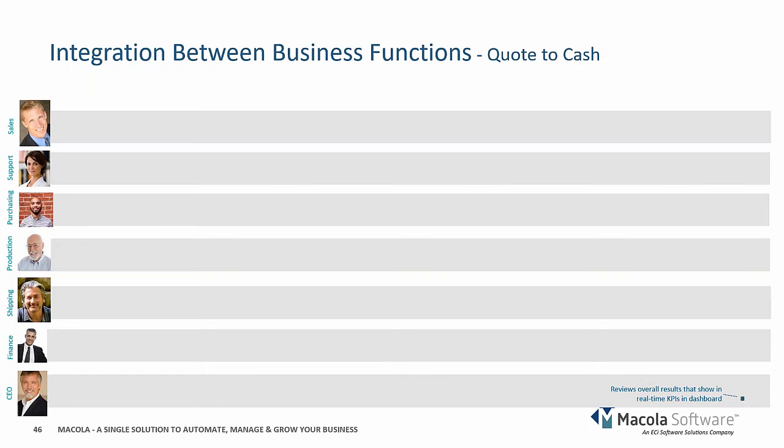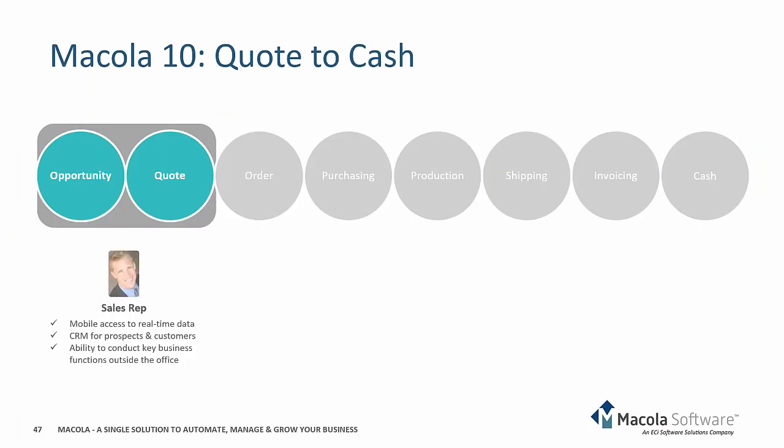So let's move on to the next part, quote to cash. Steve is going to show us the opportunity in quote, and we'll be looking at a sales rep. What is the sales rep looking for? First off, mobility: he has to have access to real-time data from anywhere. Second, he's looking for a CRM to provide accurate info on both his customers and his prospects. And finally, he needs to be able to conduct key business functions from both inside the office and on the road. Steve, can you share what the sales rep's dashboard might look like?